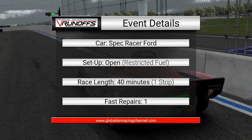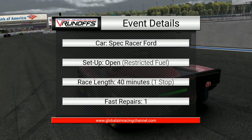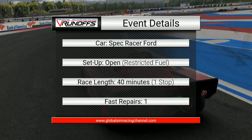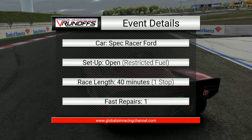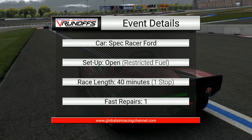Of course, hey, you might have seen some of these vRunoffs before, and it's pretty much the same style that we've seen before. The setups are open, and we are running restricted fuel. We do want to force a pit stop here for today, and it will be a 40-minute race. It is one stop with that restricted fuel. And there will be one fast repair.